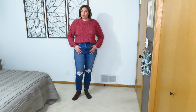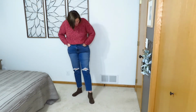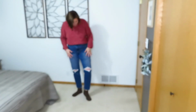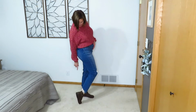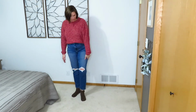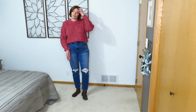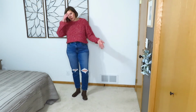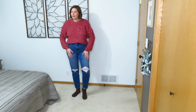So there is that. If you're looking for that, I don't know how to help you there. But I love the dark wash, though it's kind of more of a medium wash. It does have a little distressing on the back of the ankle, and then I just threw on some brown slouchy booties. I don't have any heels on my booties because I don't like heels. Hard for me to walk in, so I prefer everything flat and more rounded toe. The pointy toes tend to squeeze my foot.